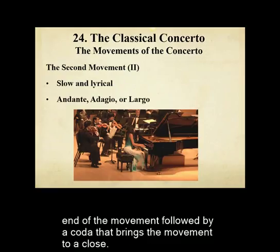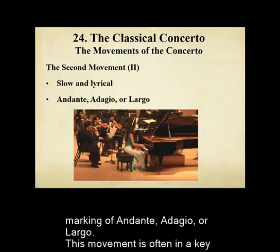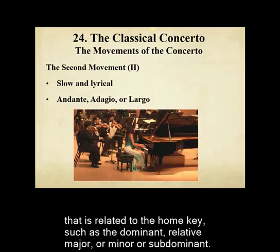The second movement of a concerto is generally slow and lyrical, often with a tempo marking of andante, adagio, or largo. This movement is often in a key that is related to the home key, such as the dominant or relative major, or minor or subdominant.